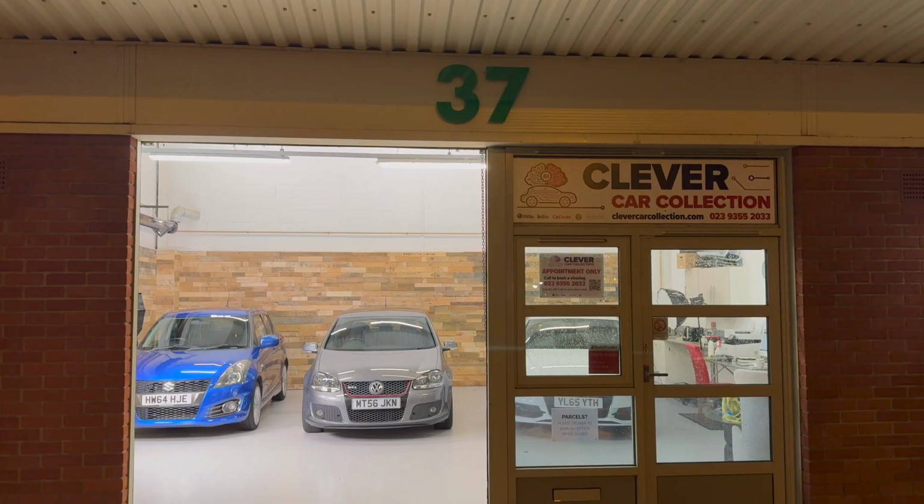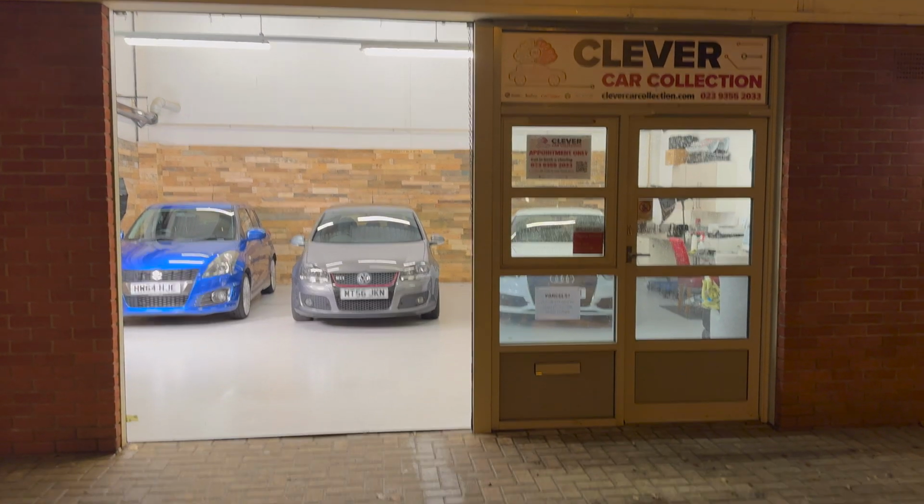We're just doing some pictures, as you can see, of the Audi, and I have already done the video and the pics of the Suzuki Swift. It's just there. I absolutely love this new studio. It is awesome. It just makes such a difference. The pictures look amazing. Hopefully by the time this video comes out, those two adverts will be live on our Auto Trader and on our website, clevercarcollection.com, and you'll be able to take a look at them. Right, that's about it for this week.